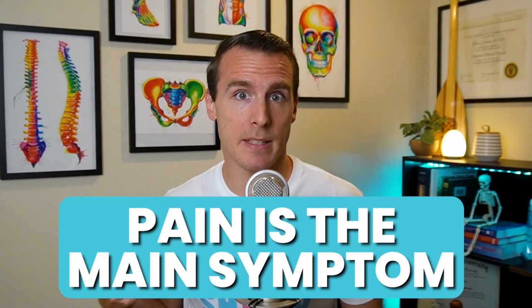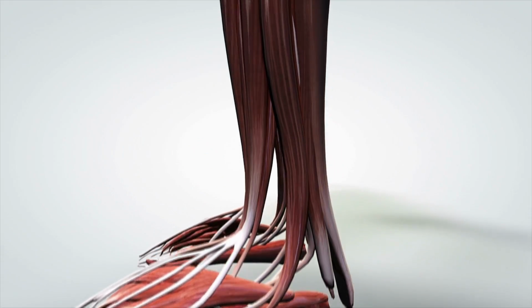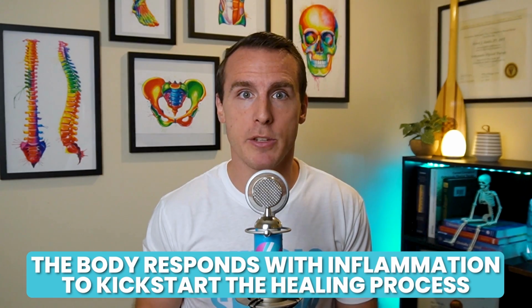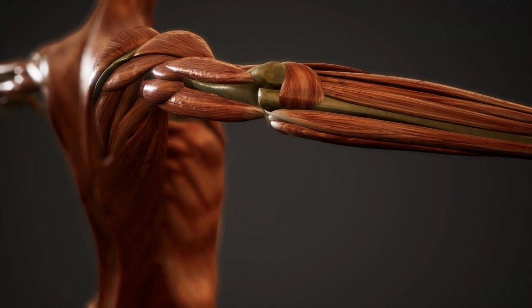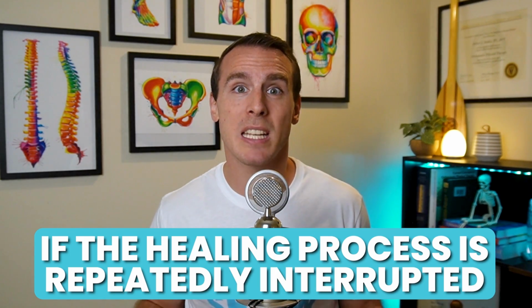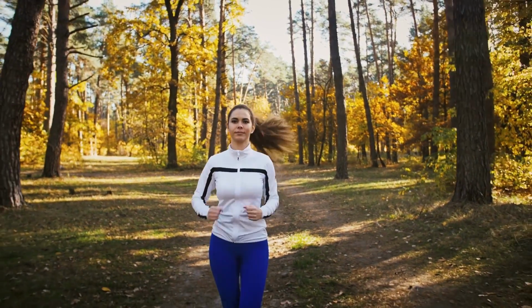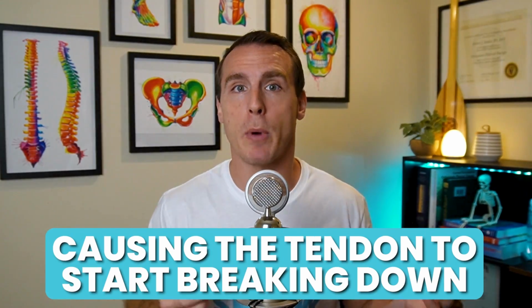But what is exactly going on here? While pain is the main symptom, it's not the primary issue at hand. When you zoom in, you will notice that the tendon structure actually begins to change. You see, when a tendon gets irritated, the body responds with inflammation to kickstart the healing process. This inflammation helps repair the damaged tissue, and typically, the tendon heals on its own over time. However, if the healing process is repeatedly interrupted, like when the tendon is overloaded when running or doing other activities, the injury progresses faster than it can heal, causing the tendon to start breaking down.